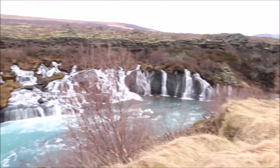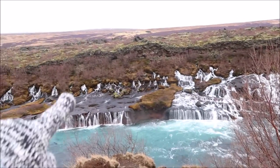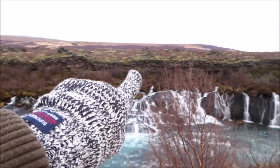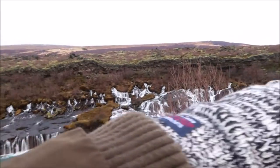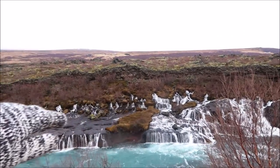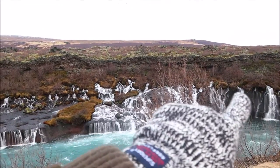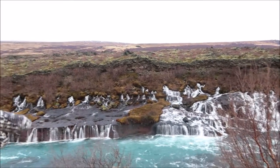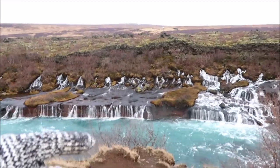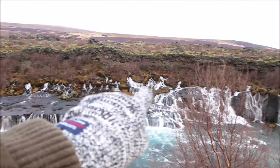Okay, so our second stop is this series of waterfalls, but all of this stuff is a lava field. And before that lava was there, there was a river running along here. Lava went all over it, and now the river's under the lava, and so all the water comes out of the lava in the side, falls down here into this river, which is insane. There's a river under there.